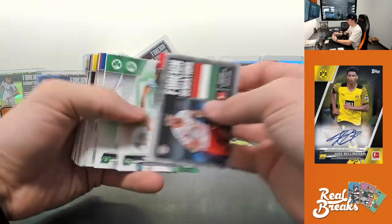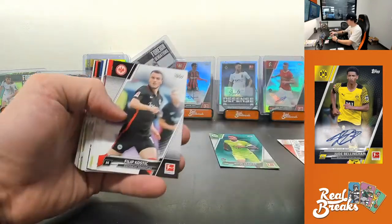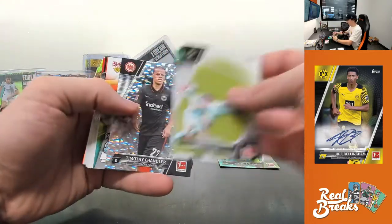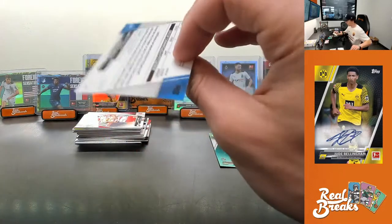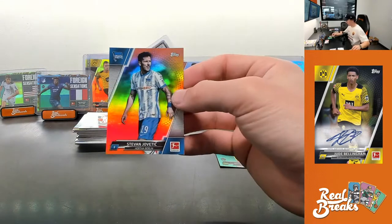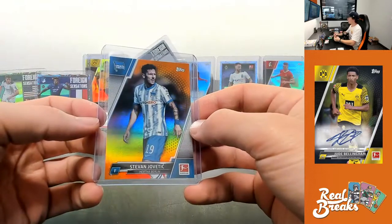Kevin Trapp Sparkle Foil. And Konstantinos Stuttgart Rookie Sparkle. Timothy Chandler. Bias. And Stevan Jovetic, numbered out of 25. Gotta grab a new pack of sleeves. Orange out of 25, Berlin. So we got orange and red in the same box. Berlin is going to Ryan Haynes. There you go, Ryan.